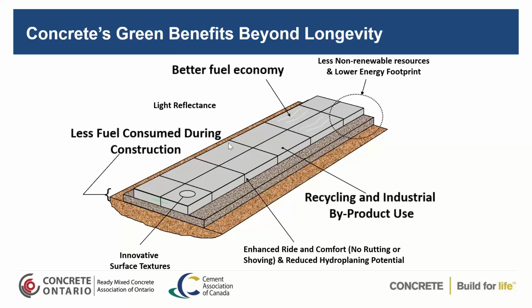Another thing you have, oops, not advancing. My screen's locked again. Oh, there we go. Another thing is light reflectance, and I'll have a slide on this in a second, but concrete provides a better way of reflecting light than the dark surface of an asphalt does.